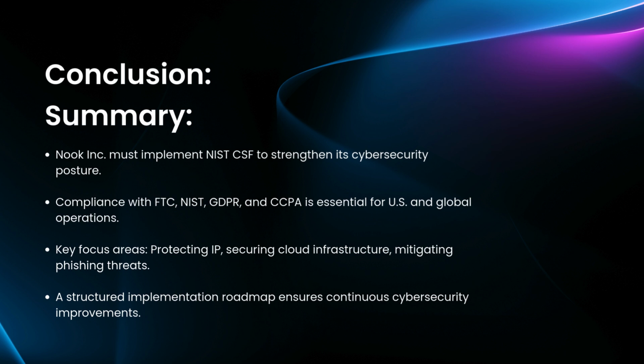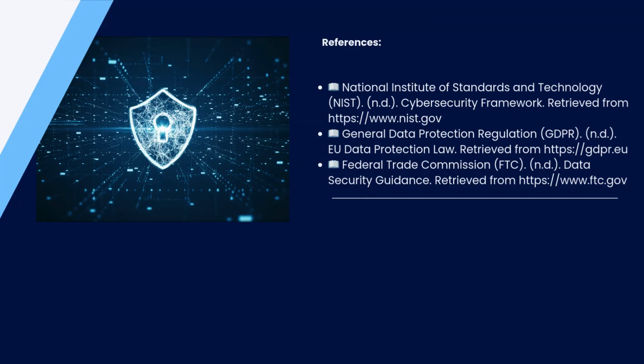In conclusion, Nook Inc. must take a proactive approach to cybersecurity by adopting the NIST Cybersecurity Framework. By implementing strong security controls, adhering to legal regulations, and continuously monitoring threats, the company can protect its assets and maintain trust. A well-defined cybersecurity strategy ensures that Nook Inc. remains resilient against evolving cyber threats in the autonomous vehicle industry.